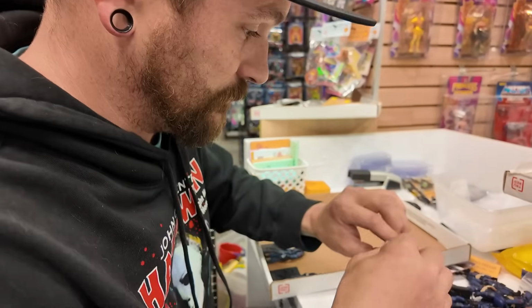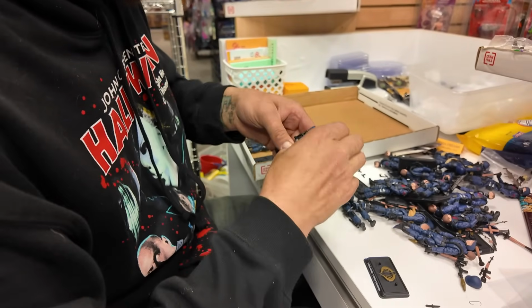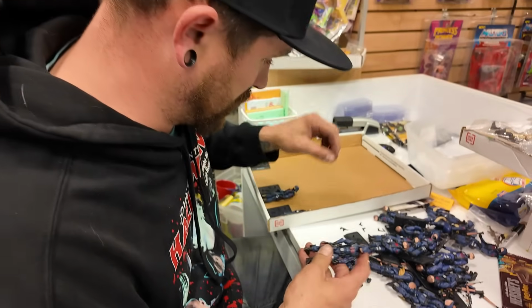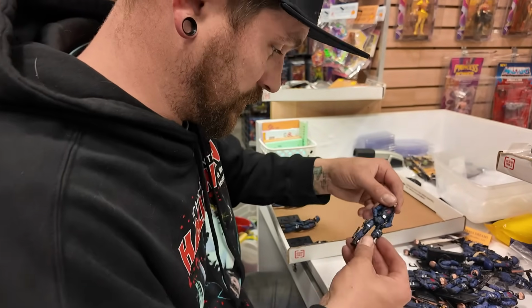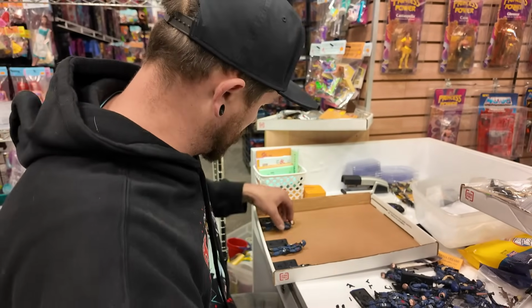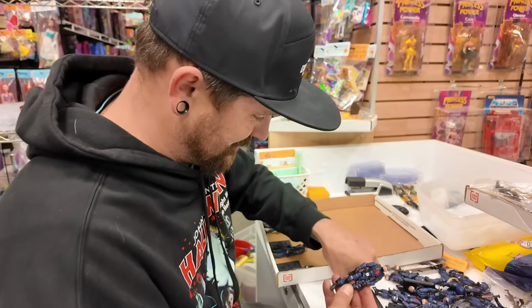And just keep going and going. Pull the rubber band crap off. Scope, gun. I need a knife. Scope, gun, knife. Super repetitious.